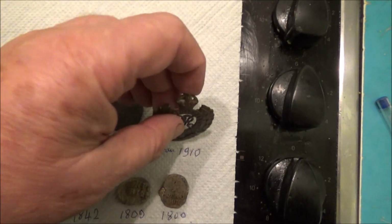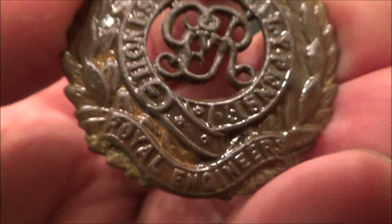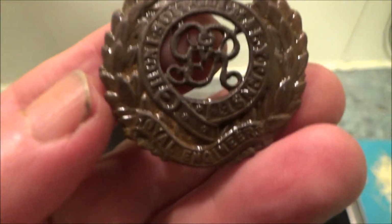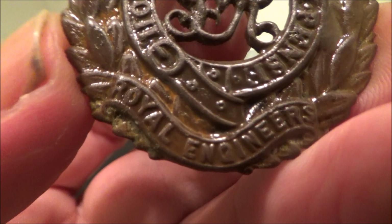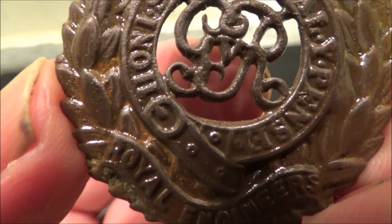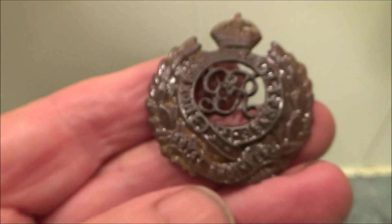Hey, piece de resistance. Look at this little beauty. Now, George V here, and that does say George V. He came on the throne in 1910, so this could very well have been World War One. I'm not sure if they changed them to George VI when George V died in 1936. Then the war started. I'm not up on badges, but here we go.